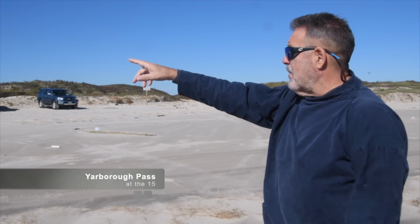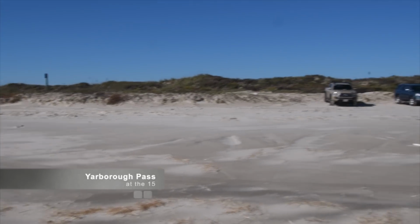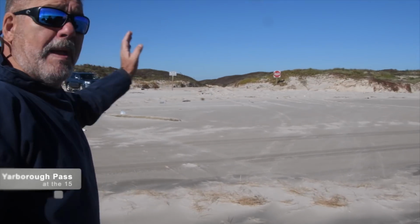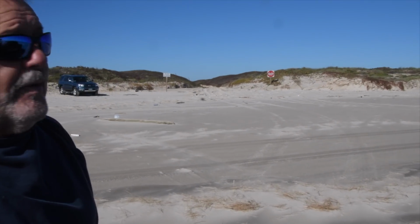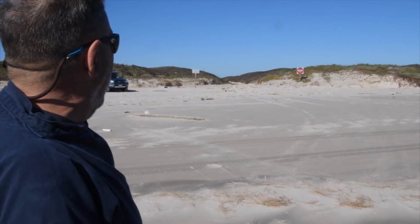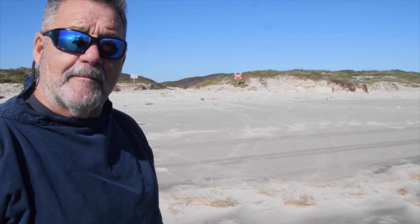Okay, here we are at Yarborough Pass. It's right at the 15-mile marker. Takes you right the way back into the bay. It used to be a place we'd go and fish in the old days with the frog hunters when we had onshore winds and it was rough out here. We could always go back there in the winter and catch black drum and some red. And it was always a good place for mullet. Old Ralph Wade would always pull in there to catch his bait to fish with.